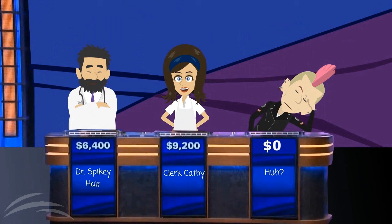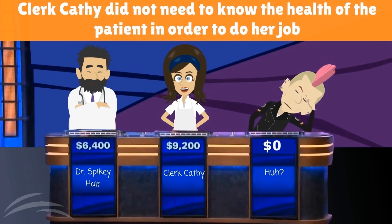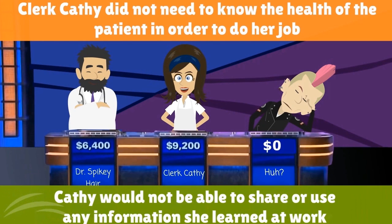What was wrong with this scenario? 1. Did Clerk Kathy need this information to do her job? No, she did not. The health or diagnosis of a patient isn't necessary for Kathy to perform her clerical duties, and Dr. Spiky Hare should not have shared this information with her. 2. Also note that Kathy would not be able to share the information she learned at work with her mother, or visit Mr. Flathead, or take him a casserole as the information about his health was learned at work.